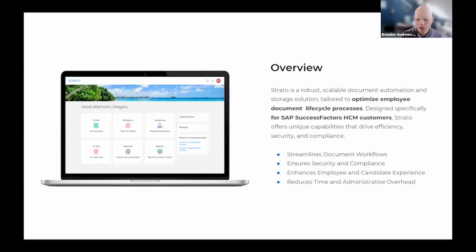So to give you a quick overview, what is Strato? Some of you may already know about it, I hope so. Some of you might be very new. Strato is a fully cloud-based solution that was built with SAP SuccessFactors in mind, so very tightly integrated with SAP SuccessFactors, and really was built to support customers with those requirements they need to have better employee document lifecycle processes. That's not just necessarily generating a document, but also having better document workflows, having better storage of those documents, having better security and compliance processes around employee documents, all of those things that come in together when you start to talk about employee document lifecycle.